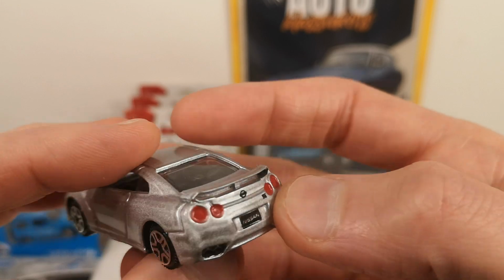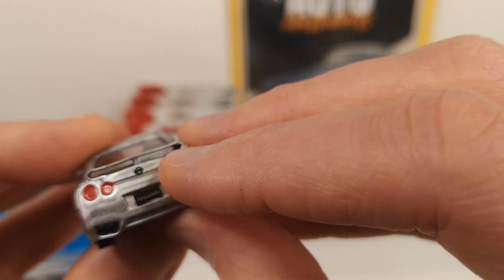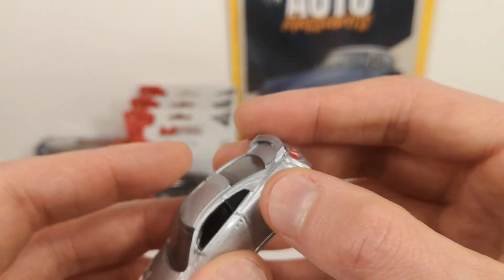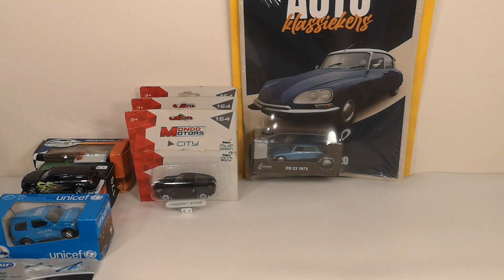And actually got a metal spoiler that has some open space underneath, so looks realistic. Often these holes are closed up and that doesn't look very realistic.